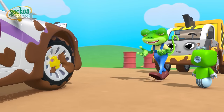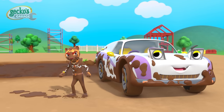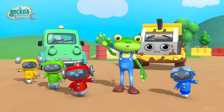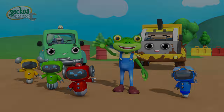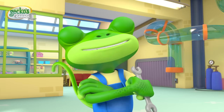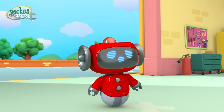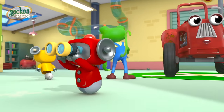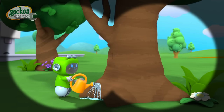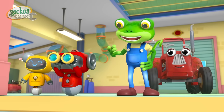Perhaps you'd like to visit my car wash, Sly. Oh. And you're welcome to use it too, Mr. Weasel. No, thank you. See you again soon, everyone. Bye! Hello, everyone. We're just about to fit Trevor's new attachment. Green, could you please pass me? Green? Green? Green, where are you? Oh, Green's watering her favourite tree.